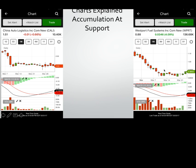Then we have WPRT over here. So called this one. This was a couple weeks back as well. Called it at 0.86. You can see the accumulation starting from here. If you look at my clicker, you see accumulation starting here at the support, which is 0.80 to 0.85. Starting here, then we have some weak hand selling, and then the buyer volume starts coming back in. That's what I love to see. Those are the plays I love to play.